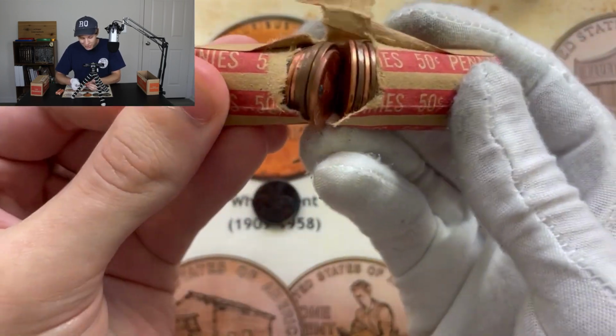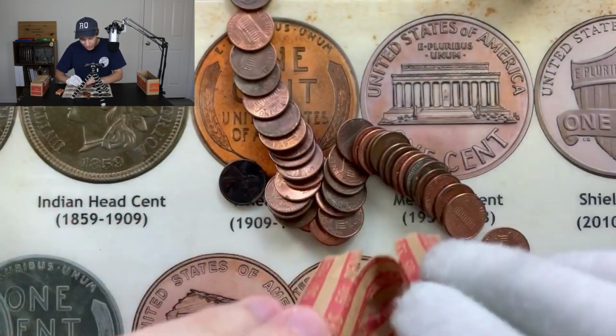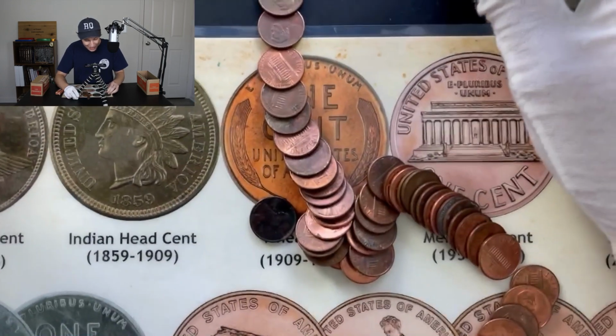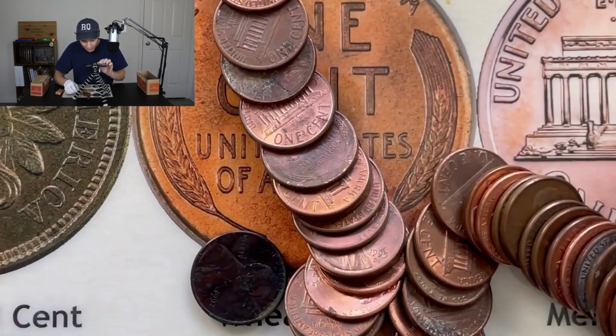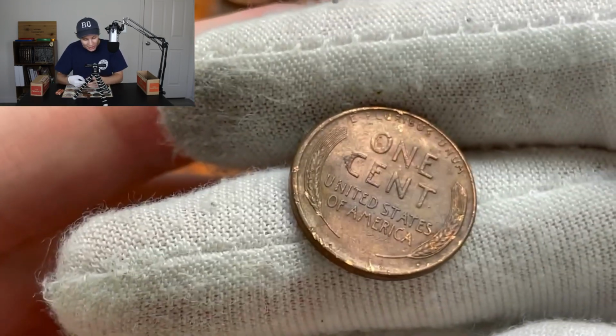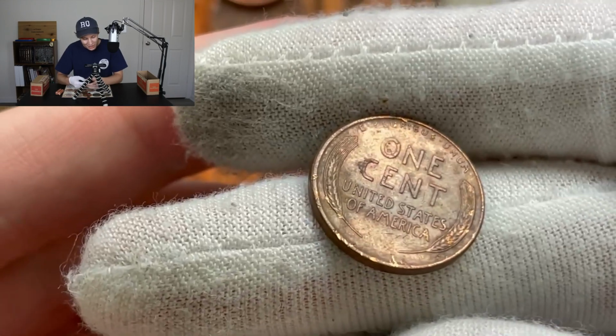But other than that, I'm not really seeing anything different about this roll, so I think we'll just go ahead and dump it out and see if anything catches our eye like that right there. Look at that, guys. Right off the bat, we have a Lincoln wheat cent coming out, and there it is. It has some nice luster, but it's also really beat up. So hopefully this is going to go into the collection.